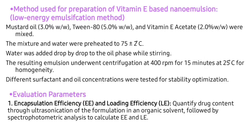The method used for preparation of vitamin E based nanoemulsions is the low energy emulsification method. According to the literature, mustard oil, Tween 80 and vitamin E acetate were mixed. The mixture and water were preheated to 75 degrees Celsius plus or minus 2 degrees Celsius. Water was added drop by drop to the oil phase while stirring. The resulting emulsion underwent centrifugation at 400 rpm for 15 minutes at 25 degrees for homogeneity. Different surfactant and oil concentrations were tested for stability optimization.